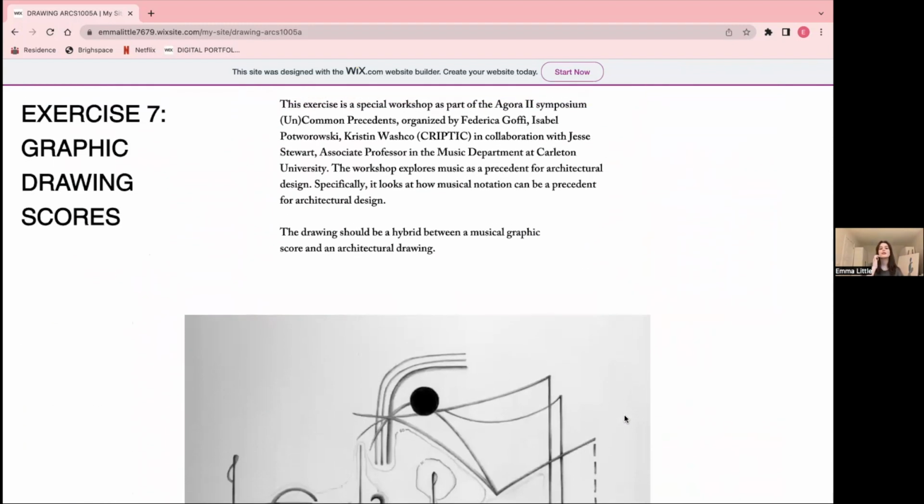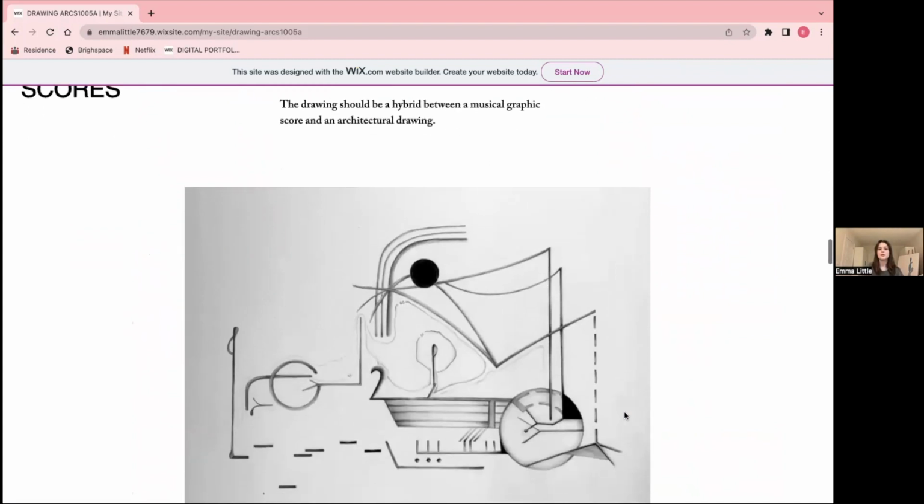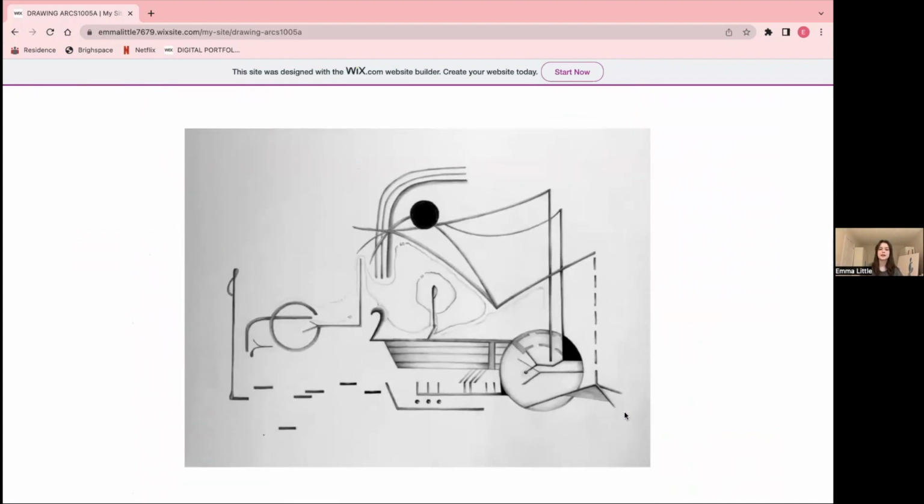This is my graphic score. For this project, we had to mix a musical score and a graphic score together. That's a mix between a music sheet with all the music notes and an architectural drawing. I like this one a lot. I thought this one was really, really cool.